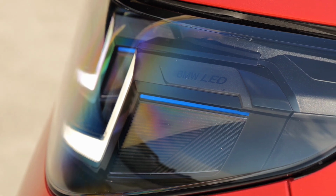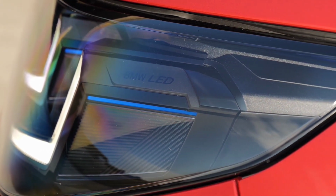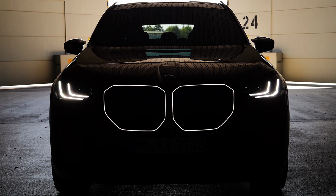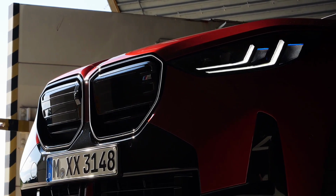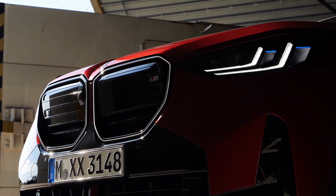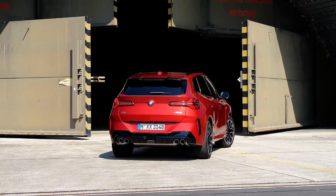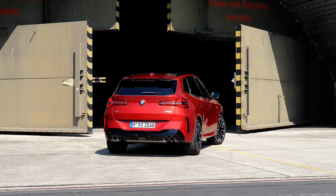Innovative technology. BMW has equipped the X3 M50 xDrive with the latest in automotive technology. The SUV includes a host of driver assistance features, connectivity options, and a state-of-the-art infotainment system. The iDrive 9 system, paired with a physical rotary knob, offers intuitive control over the vehicle's numerous functions.